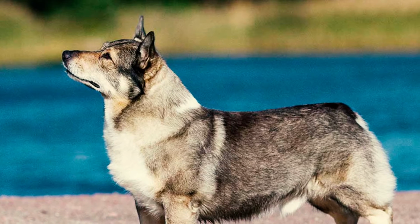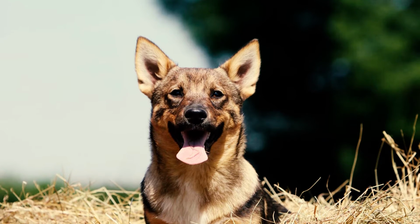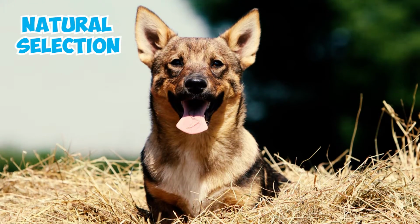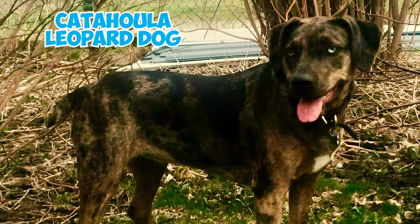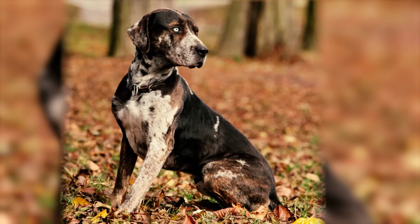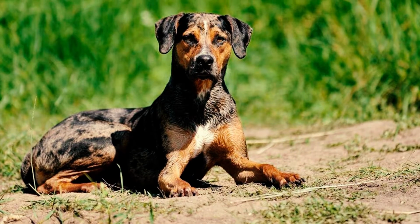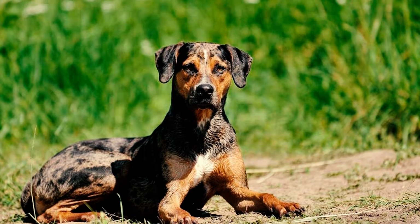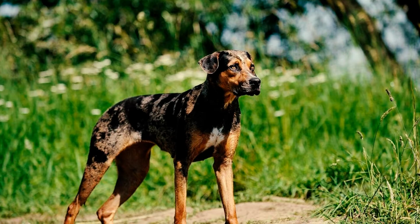These spunky herders, with or without a tail, are a testament to the fascinating interplay between genetics, history, and the beauty of natural selection. Number 7. Catahoula Leopard Dog. The bobtail mystery of the Catahoula Leopard Dog is as unique as its spotted coat. Unlike some breeds with a guaranteed bobtail gene, Catahoulas can come in all tail lengths: long and flowing, short and perky, or even completely tailless.